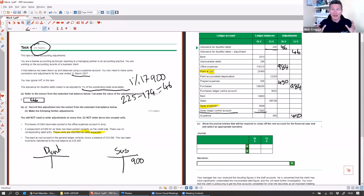These errors are sometimes a nightmare to spot. In the exam, you won't have to do that. You will be told the error, so don't worry about that. We've now discovered that the plant cost should be 24,500, and so it's too much. So that is where the £900 suspense is. So we're going to get rid of our suspense. We'll debit suspense with £900, and then we credit plant cost with £900.